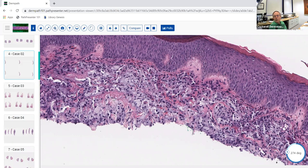One other thing about an eruptive xanthoma: because the triglycerides are so high and they do come up in an eruptive fashion, there's often extracellular lipid, and it can look a lot like mucin. It's grayish blue, just like mucin can be grayish blue.